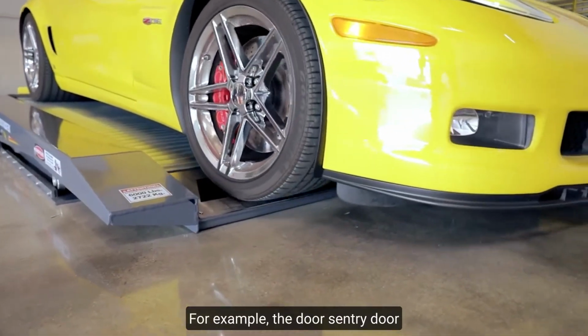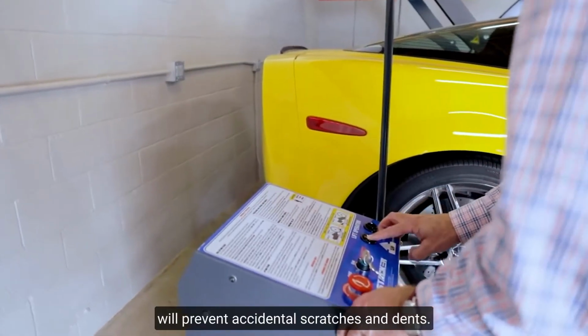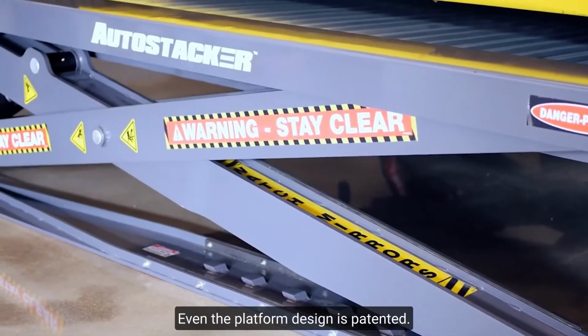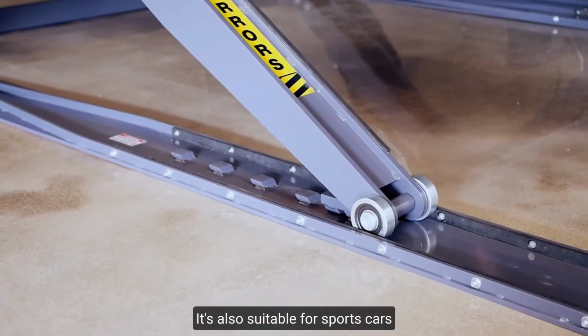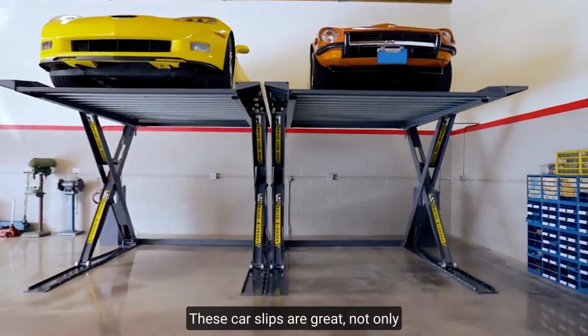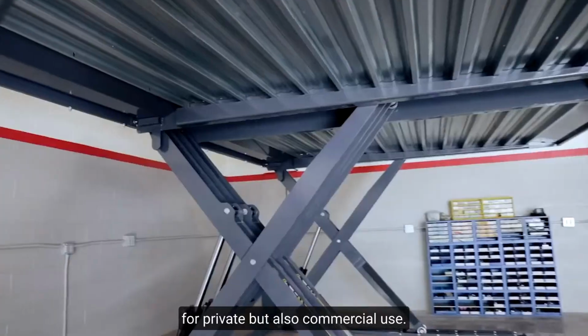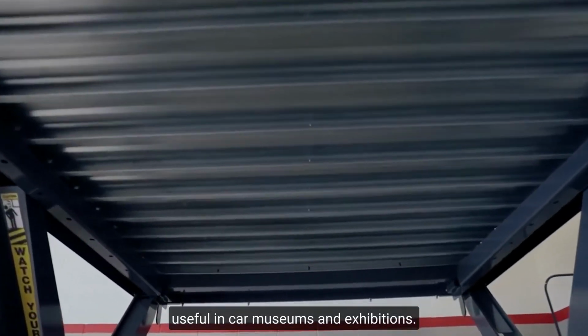For example, the Door Sentry door protection system made of special rubber will prevent accidental scratches and dents. Even the platform design is patented. It's also suitable for sports cars and cars with low ground clearance. These car lifts are great not only for private but also commercial use. For example, they'll be very useful in car museums and exhibitions.